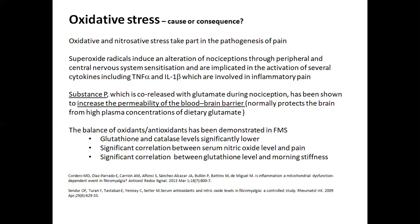Substance P, which is co-released with glutamate, has been shown to increase the permeability of the blood-brain barrier, which would normally be there to protect the brain from high levels of things like dietary glutamate as well as other things. But we know that there is this imbalance of oxidants and antioxidants in fibromyalgia syndrome patients. We've seen that levels of glutathione and catalase, so antioxidant enzymes, tend to be lower. We know that pro-inflammatory levels and higher levels of inflammation are present. There's a significant correlation between serum nitric oxide levels, for example, and pain, and a significant correlation between levels of glutathione and things like morning stiffness.